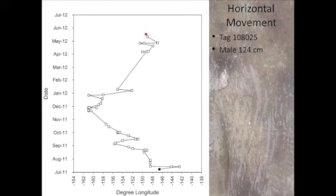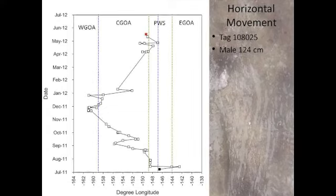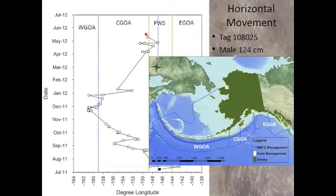If you put on those longitudinal boundaries of the management units that are being used, in yellow here is Prince William Sound. So those are the east and west borders of Prince William Sound. And then you have the Eastern Gulf of Alaska Management Unit, the Central Gulf of Alaska, and the Western Gulf of Alaska. So this skate left the management unit of Prince William Sound, went into the Central Gulf of Alaska, went into the Western Gulf of Alaska, and then came back in the Central Gulf, maybe even back in Prince William Sound before it came back out again. So that is a pretty impressive track for an animal that, up until now, we thought was just sitting on the bottom most of its life.